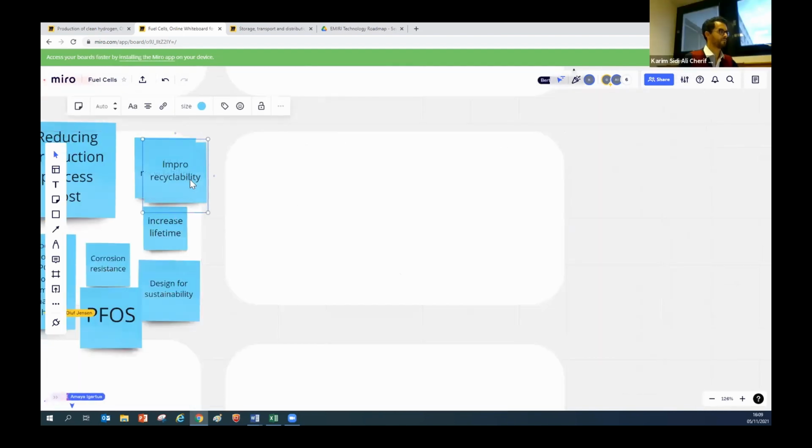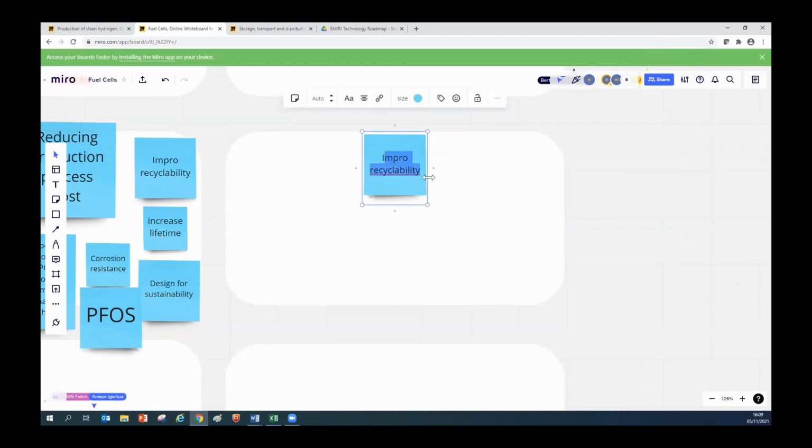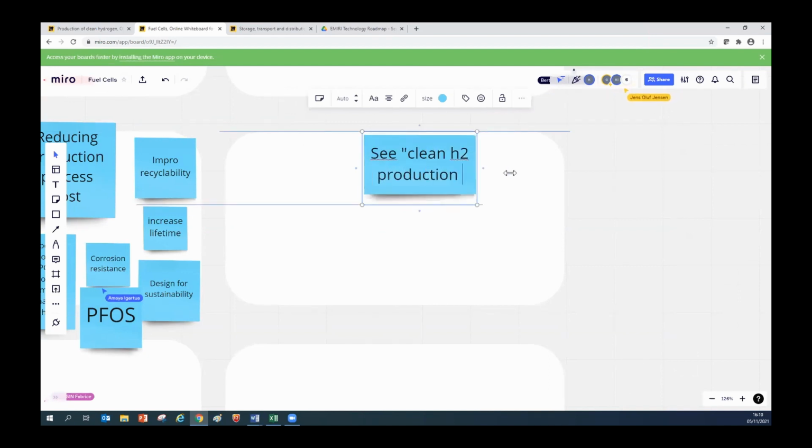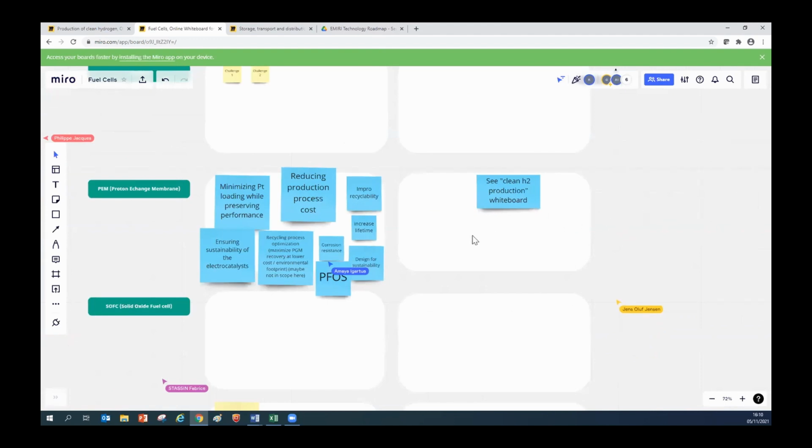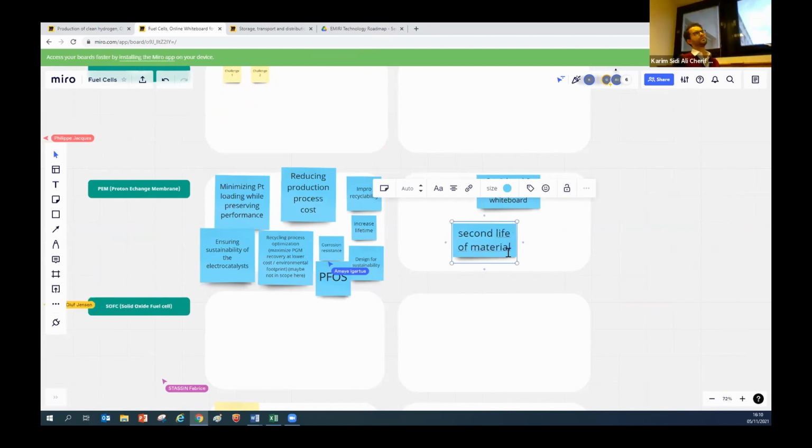Okay. Also, for the perfluorinated material, we can also think about recyclability. Frankly speaking, I'm very interested in the last presentation of the project, but I think that it is a thermoplastic material. So probably we can imagine a second life of this ionomer by dissolving, reshaping, and using it in less demanding applications. So second life of material is also a way to improve life cycle assessment. Yeah, I agree on this.